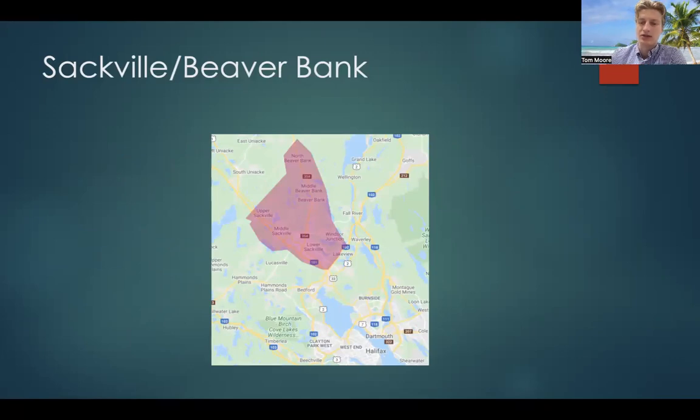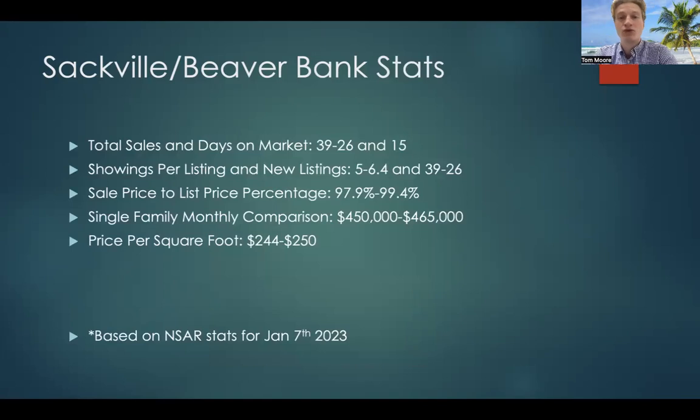Yeah, Sackville's obviously changed quite a bit over the last couple of years since COVID. A lot of people that moved from out of the province saw cheaper property prices there, moved there. But there's also some really beautiful lakefront homes as well. You get a pretty big mix there. Total sales, we saw 26, days on market 15 stayed the same. Showings per listing was 6.4 and new listings was 26.